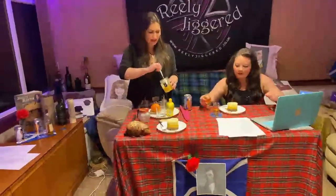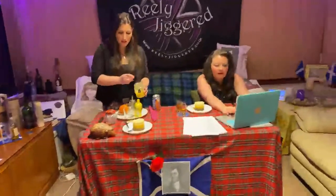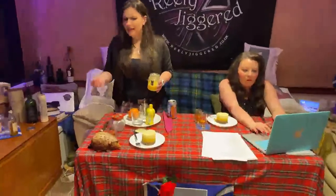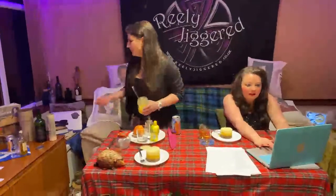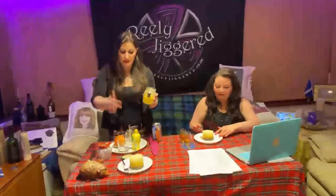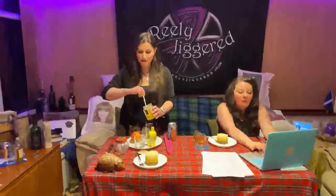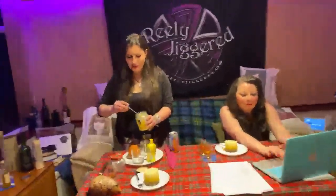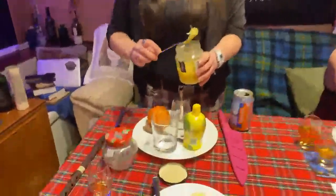So for a winter whiskey sour, you need one glass. Normally I use a kind of sweet whiskey. I'm not sure it really works with a peaty whiskey, say if you've got Islay whiskies like Ardbeg or something like that. Not saying there's anything wrong with them. I love them, but I just don't think they work very well with this one, in my opinion. So I'm going to use a wee Oban 14 to make this wee winter whiskey sour, but it'll work with any whiskey that you've got.